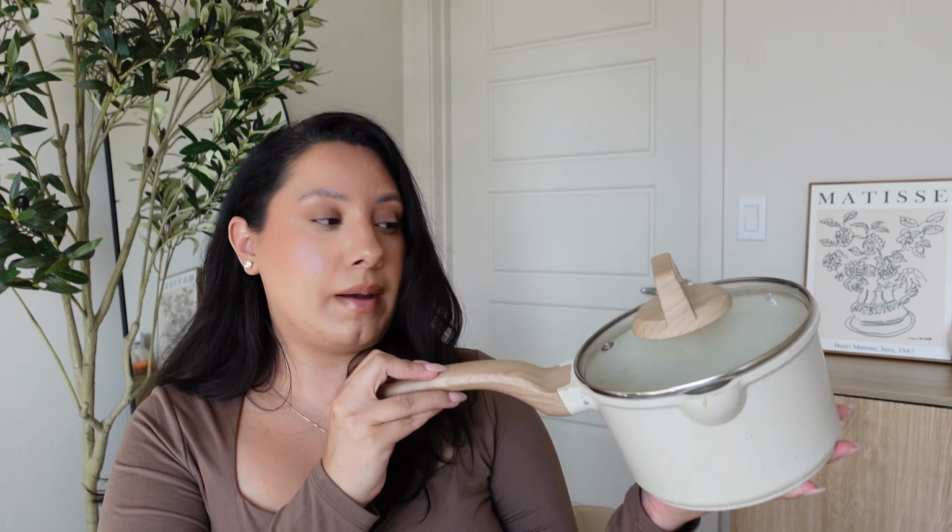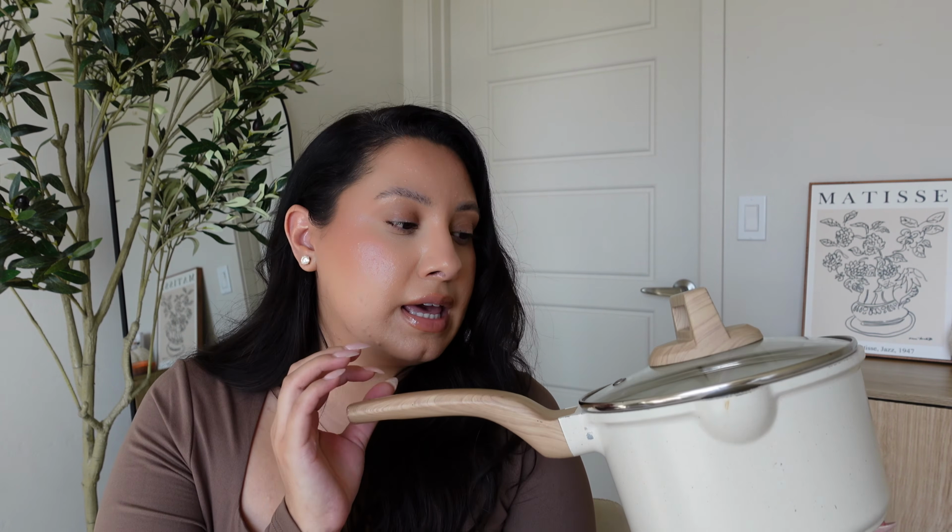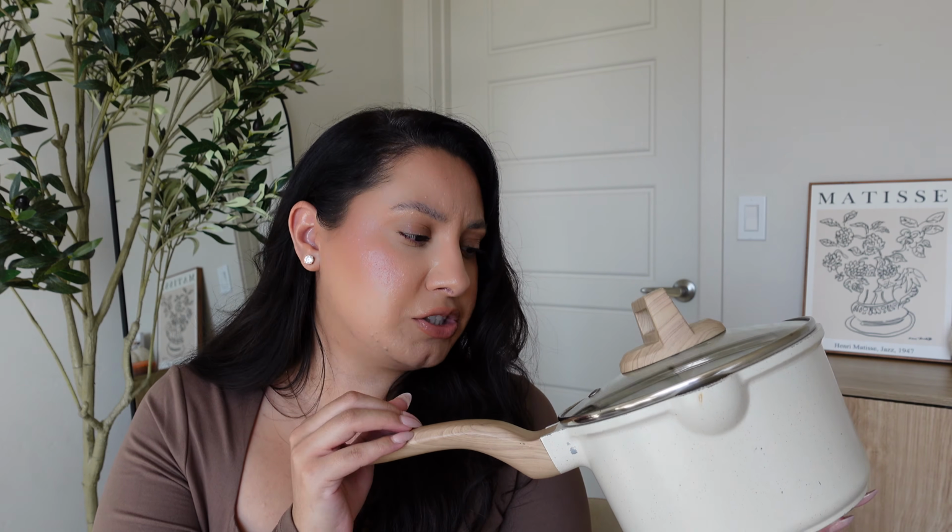Pot sets from Amazon. This is by the brand Karoti, and obviously I'm not showing the whole pot set because they're all in my kitchen and I'm not about to get all those, but this is just one of the smaller ones, and I love this pot set. I have had it for over a year, and they're holding up pretty well. They haven't stained or anything.